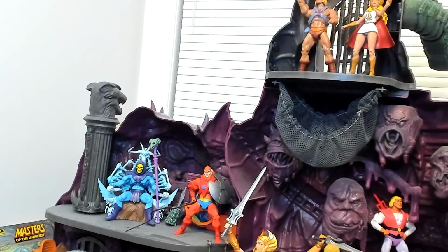I mean, let's look at this. Let's look at it this way. Snake Mountain, which is right over here, this thing is absolutely massive. I mean, seriously, take a look at this thing. This thing is absolutely huge. And it was offered by Super 7 in 2019, April of that year. And that being the case, we do know that Super 7 can handle these types of big playsets.